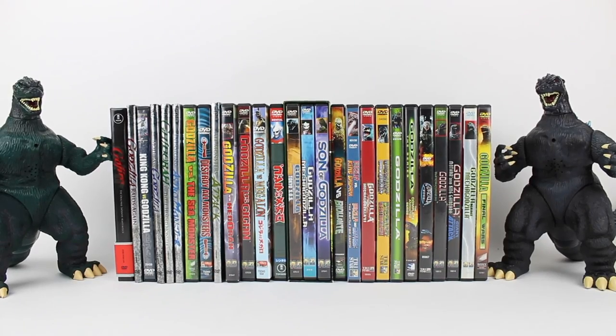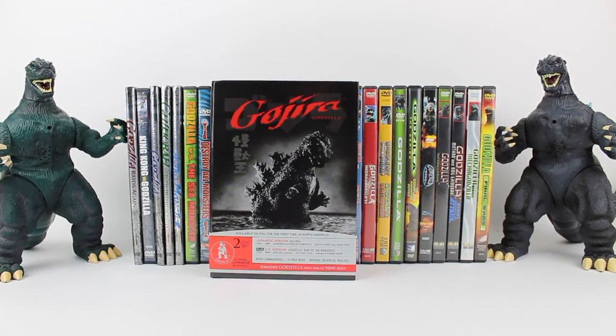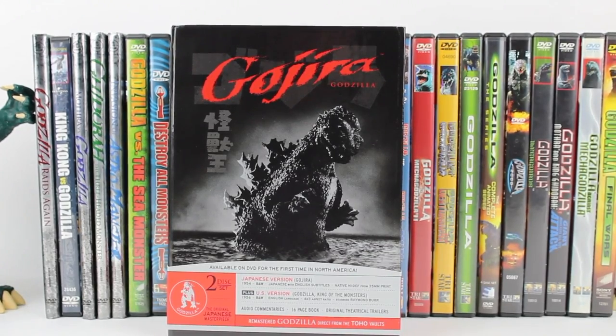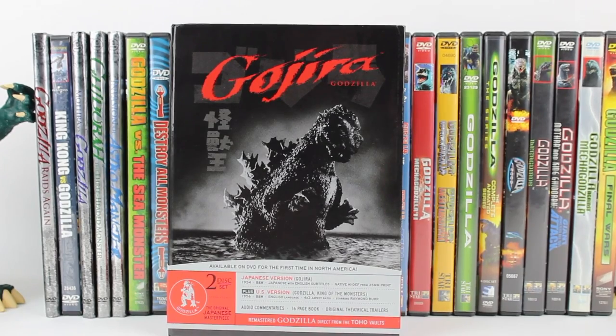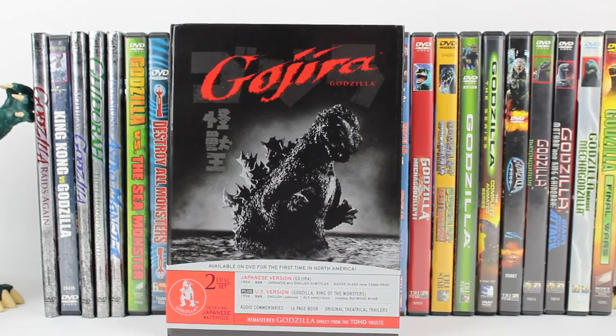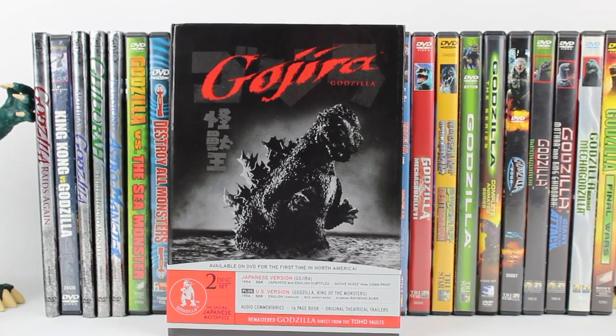So, let's get started. Up first, the original Japanese classic, Gojira, and Godzilla King of the Monsters. When this set was originally first released, I think I might have died a little bit because I had never seen the original Japanese version of Godzilla, or Gojira. Because up until then, I think only Godzilla King of the Monsters was released.